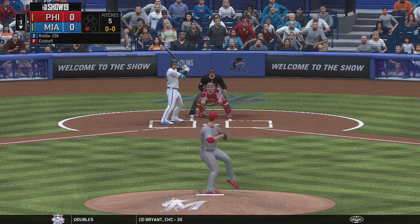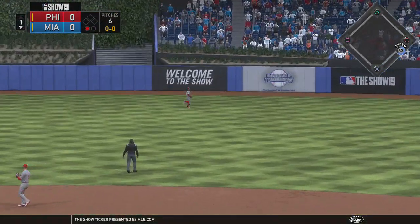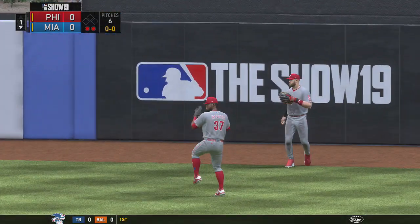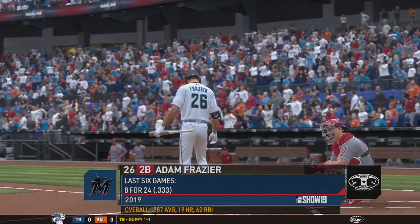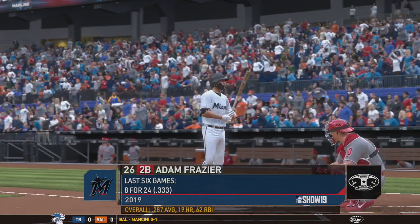First pitch coming. Here it is. Pulled toward right center field. Chasing after it is Herrera. He gets there, and that's the second out. And that'll bring in Adam Frazier, looking to stay hot. He's been a real threat at the plate the last week or so.